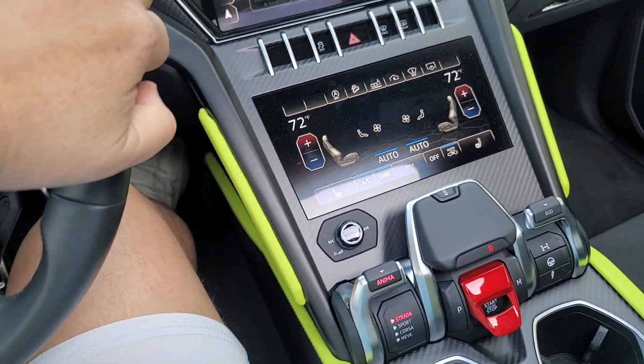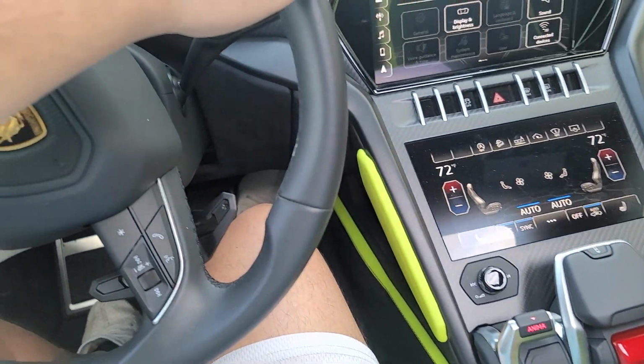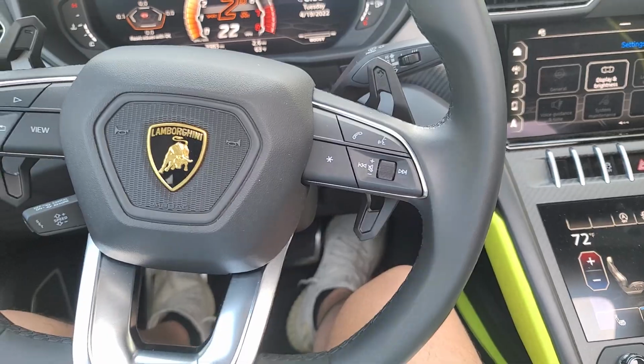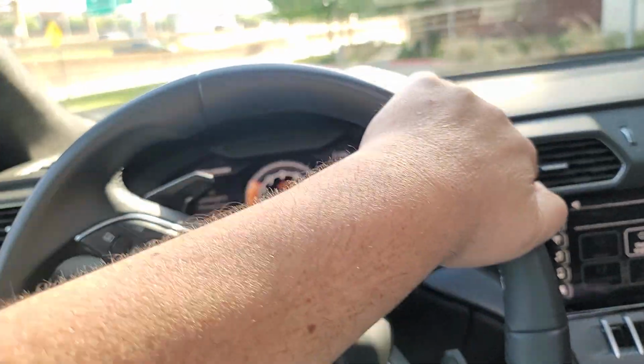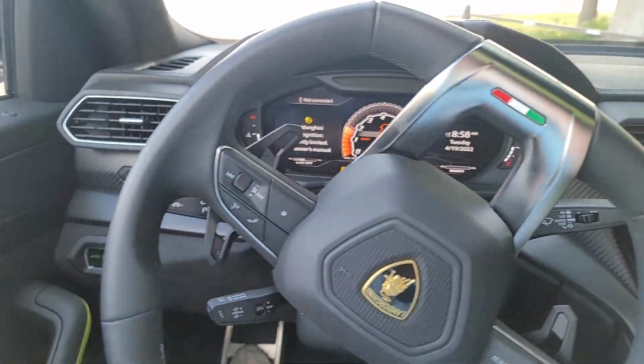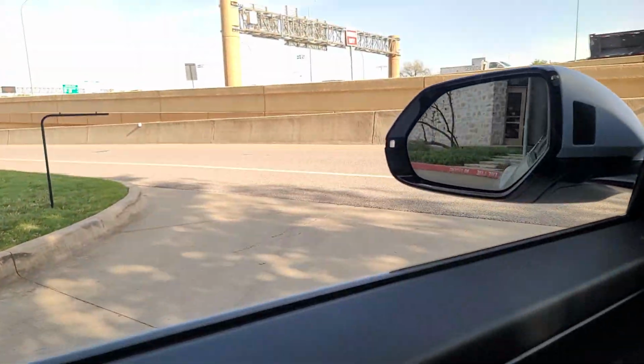All right, so this time we're just going to keep it in Sport, so the traction control's on mostly. If I was to do Corsa, I wouldn't have traction control on and everything. The roads aren't that warm.